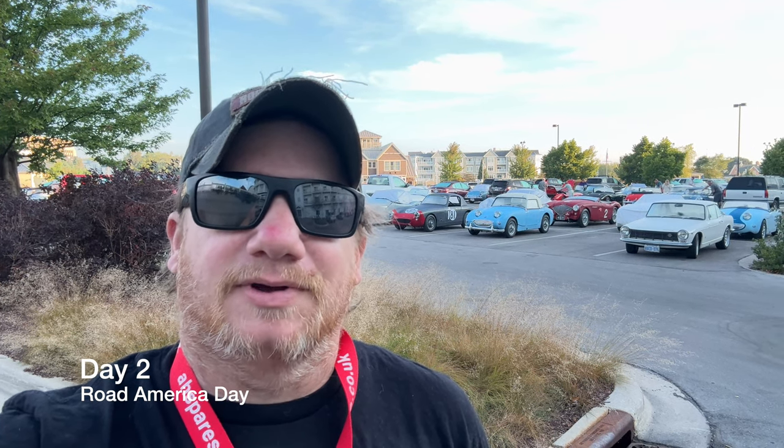It's now day two of the Concours. This is Road America Day. We're going to start the day out with an autocross on the go-kart track, and then we all get to go out for a 30-minute session on the Road America track, and ending with a historic reenactment of the original road course, which ran through town.